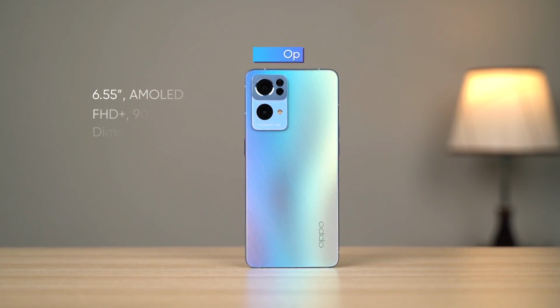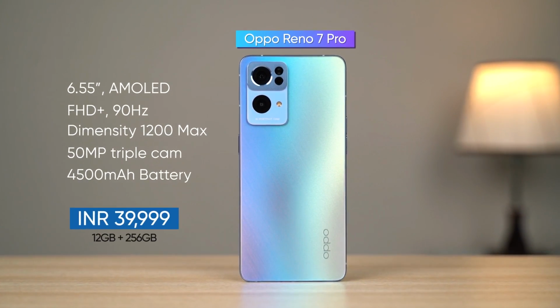And not to forget, like with most Oppo phones, the Reno 7 Pro is priced slightly higher for the specs it offers as well. Yes, you can get some discounts in the offline market, so what I would say is that it's not exactly a bad choice in its price range.